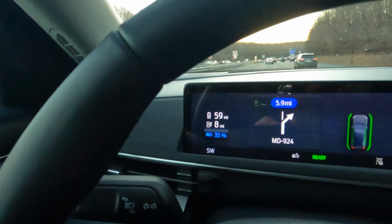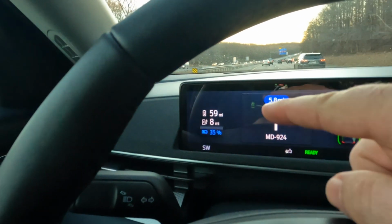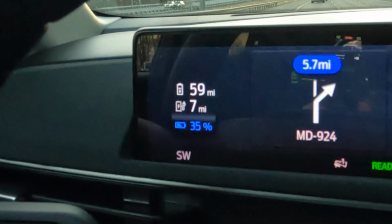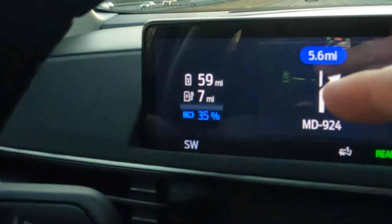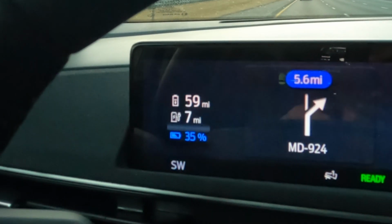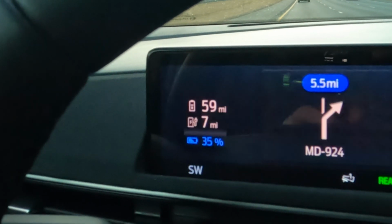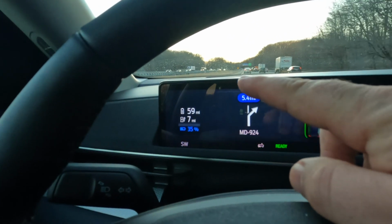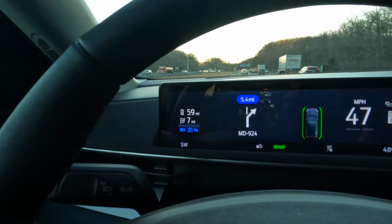So I'm pretty sure that the top one, the 59 miles, is the distance that's left till we get to our destination. And then the one under it, that's 7 miles, is how much is left to get to our charger that we're stopping at. And then under that is our current battery. We're at 35%. Assuming I'm reading it correctly, I do kind of like how they actually put that there. That does actually make a little bit of sense.